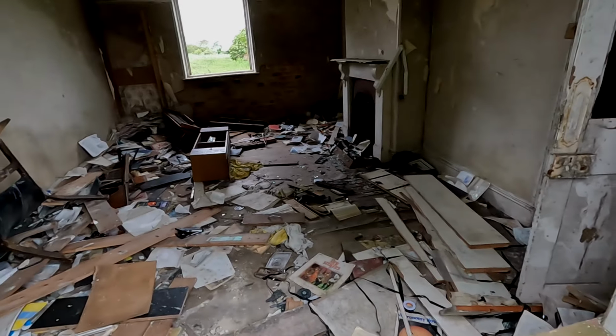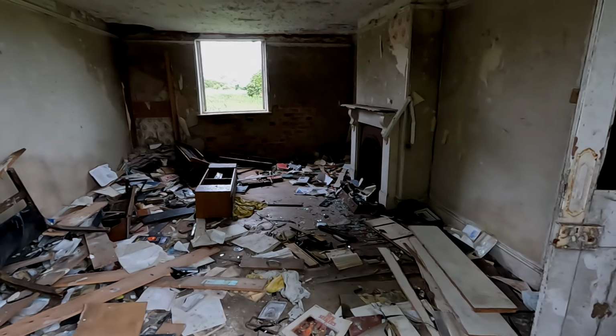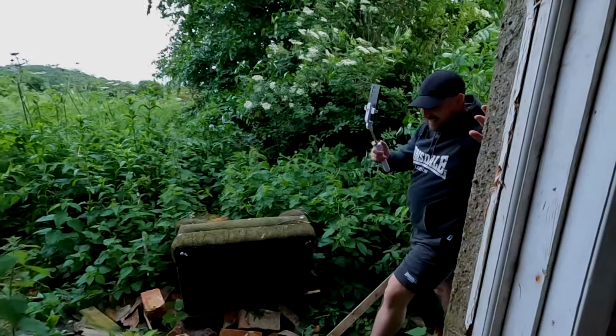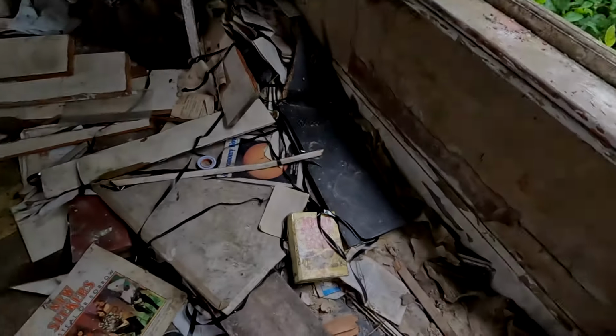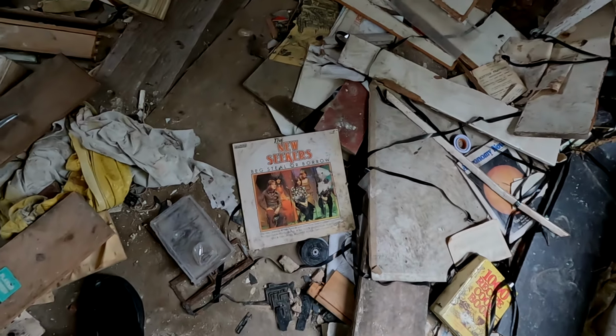Oh yeah, some records and books. Is there? A record player. Lots of paperwork. Yeah, in a way. 1,000 recipe cookbook. The New Seekers. Beg, steal or borrow.